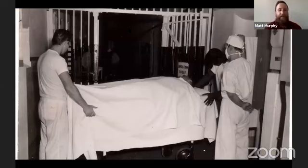A 1958 article in a prisoner-published newspaper, the Eastern Echo, claims that there were nearly 300 operations performed in the space every year. And doctors performed a wide variety of procedures, from simple tonsillectomies to optical surgery and even plastic surgery.